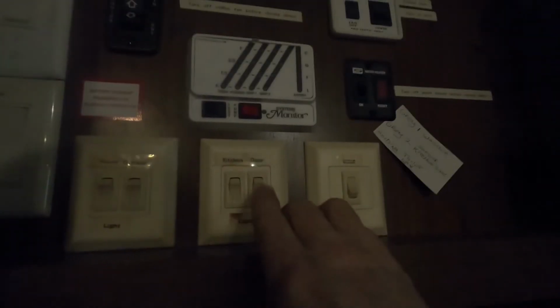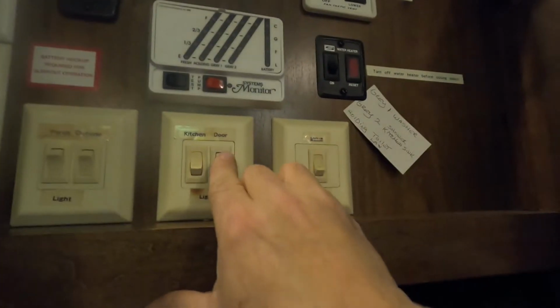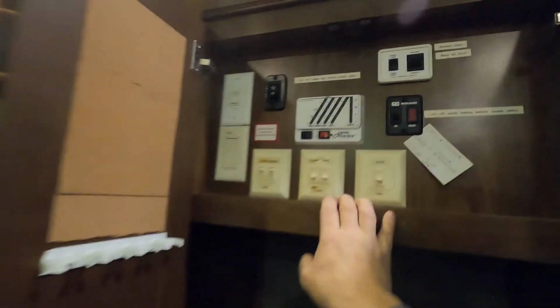Come back over and turn on a few interior lights that you can control from the control panel. And I'm going to say doors and drawers. Walk through the unit, make sure all doors and drawers are closed, secure, and ready for travel. Nothing's going to impede your slides from coming in, especially here in the kitchen. Make sure all of these are closed up.